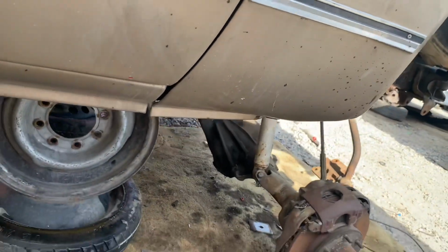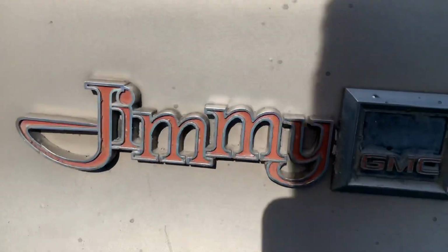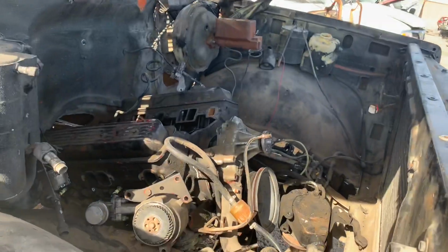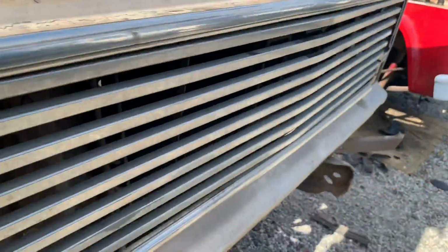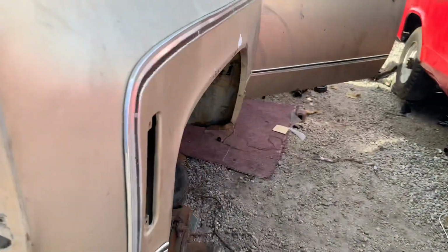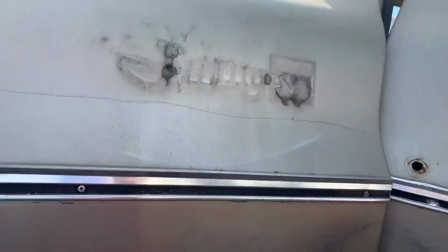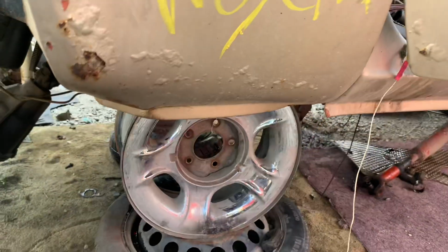But this one, it looks like it's completely rust free, and I'm guessing the dents might be from when it was forklifted in place. So, the GMC Jimmy badge, someone's taken apart a lot of the engine. Looks like the transmission's been removed, and it has an accessory grill on it. Period correct accessory grill. So again, this side, someone already took the badge off of this side. It says no cat, probably because it was a 76.